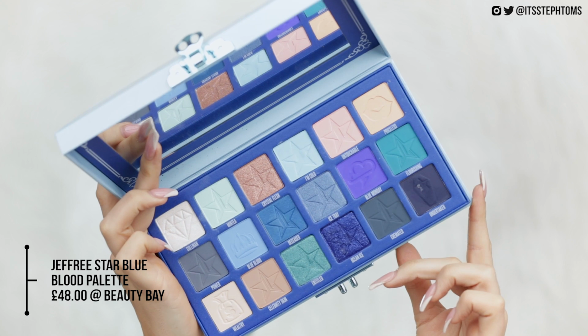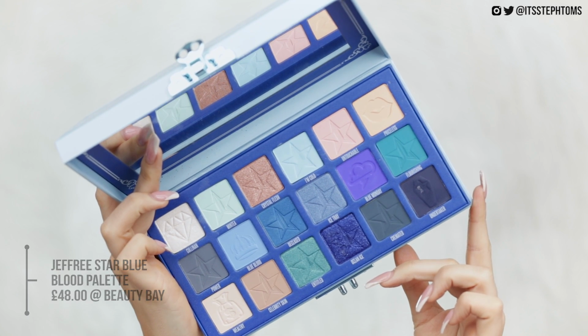So, basically, as requested by you guys, over and over again, you seem to have wanted me to try out the new Blue Blood palette from Jeffree Star. You guys know that Alien was more my kind of vibe than anything else. And then good old Jeffers brings out this palette and I'm not gonna lie, from what I saw online, this pretty much looks like my dream eyeshadow palette. So I'm really excited to try it.